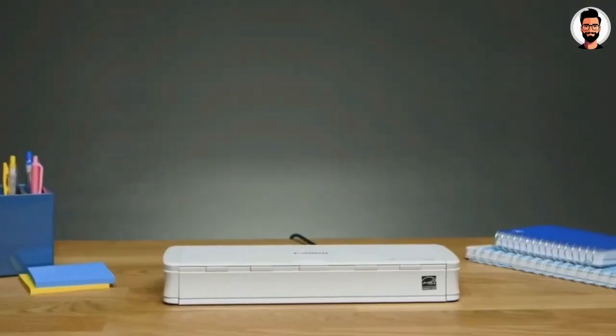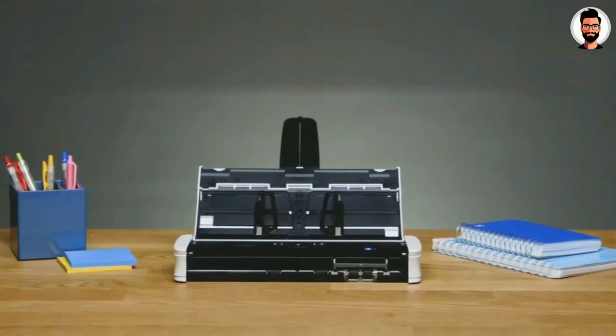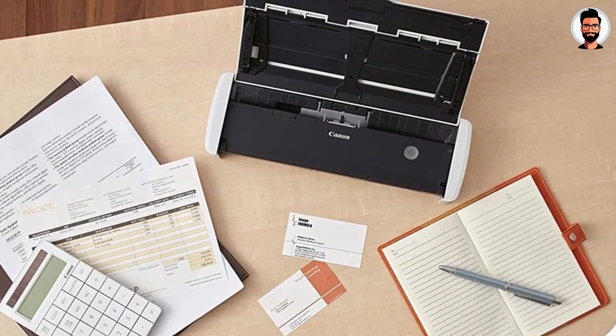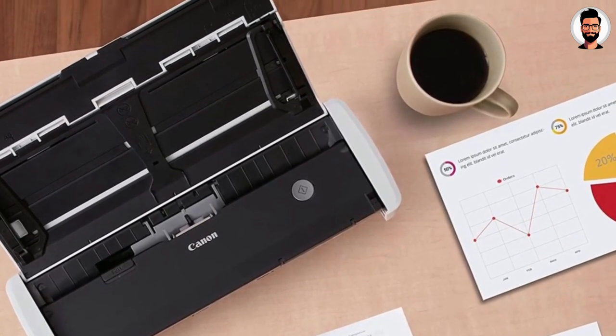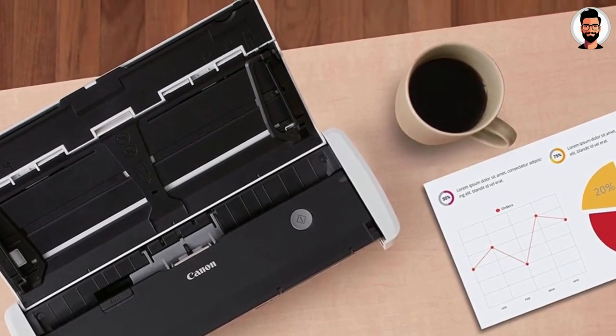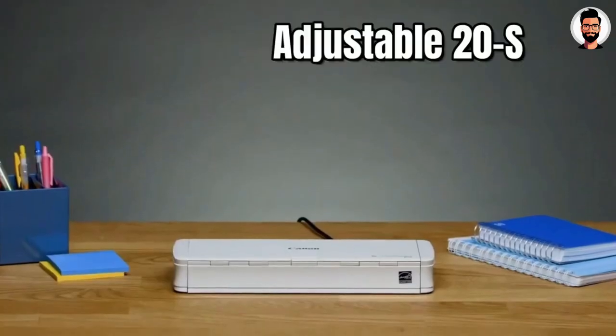With its reliable handling of multiple media types and easy setup, this document scanner is the perfect solution for anyone looking to get and stay organized quickly and easily. It has a certified high-speed USB, built-in software, and broad compatibility with Windows and Mac, making it easy to use with any laptop or computer.